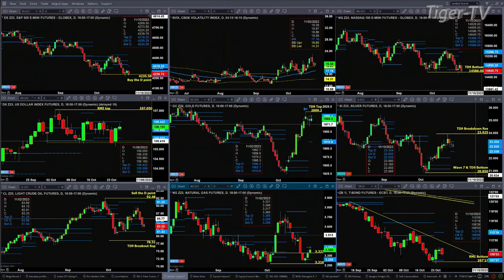Natural gas, yesterday or two days ago, tested and rejected its swing point low. But today it's testing and rejecting the top of its daily profile. That's up at the level of $3.38 out there. Watch that.